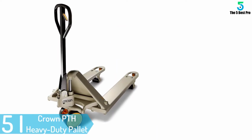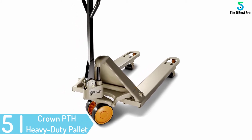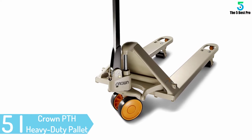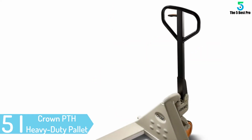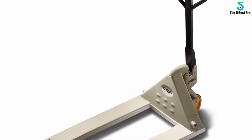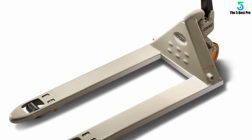Starting at number 5. Crown PTH Heavy Duty Pallet. There is no best-selling pallet in the market compared to this Crown product. It is designed for all the heavy-duty jobs and has a high performance. Typically, it can hold a weight capacity of 5,000 pounds. Therefore, when it comes to heavy jobs, you can trust and rely on it.